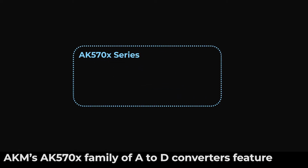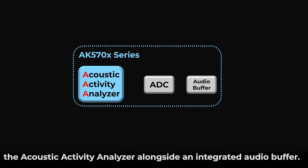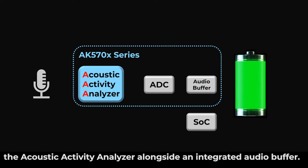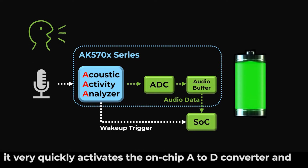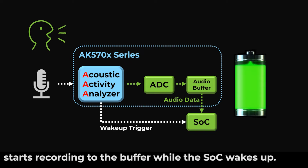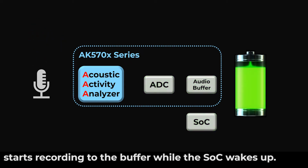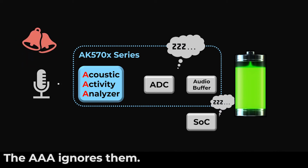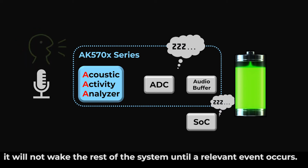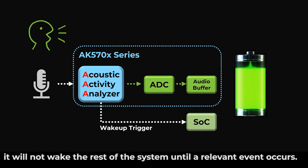AKM's AK570x family of A to D converters features the Acoustic Activity Analyzer alongside an integrated audio buffer. When the AAA identifies a target sound, it very quickly activates the on-chip A to D converter and starts recording to the buffer while the SoC wakes up. What happens when non-relevant audio events occur? The AAA ignores them. It will not wake the rest of the system until a relevant event occurs.